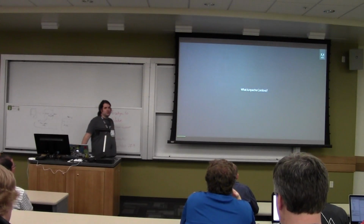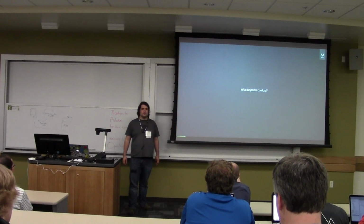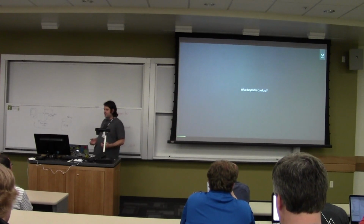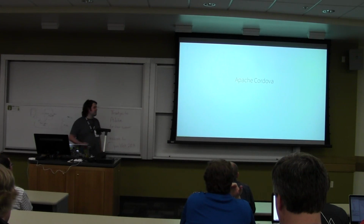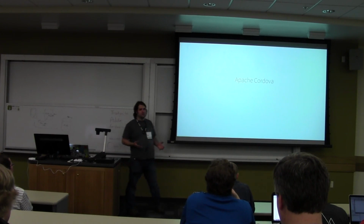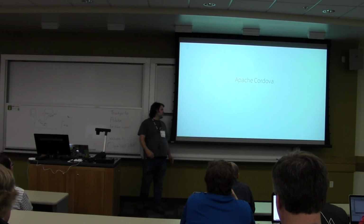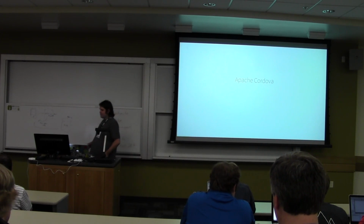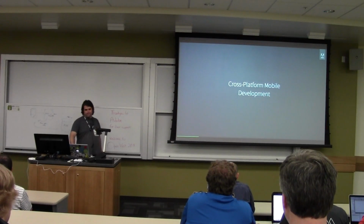So what is Apache Cordova? How many people know what Apache Cordova is? Okay, so about half, a little more than half the room. Basically, Apache Cordova is the open source version of PhoneGap. It is the same project. You can build apps with HTML, CSS, and JavaScript, build your UI and the logic you want to share between your apps in JavaScript and HTML and CSS, and then you can build cross-platform apps and distribute them via the App Store. And it's PhoneGap.